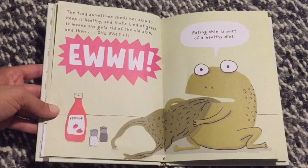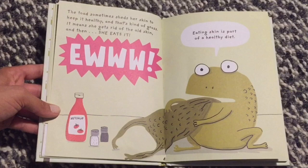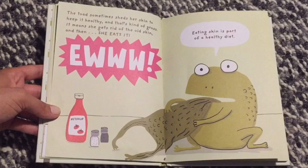The toad sometimes sheds her skin to keep it healthy. And that's kind of gross. It means she gets rid of her old skin. And then she eats it. Ew. Skin is probably diet.